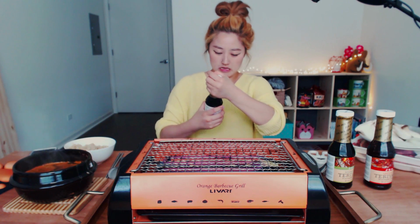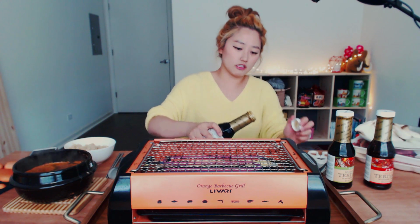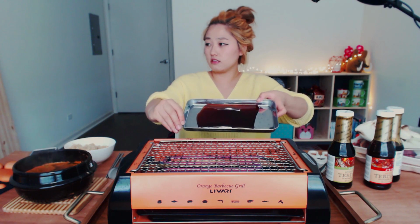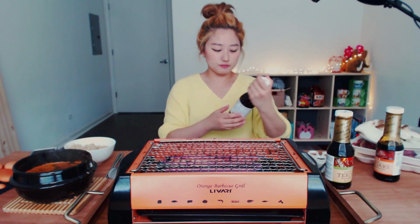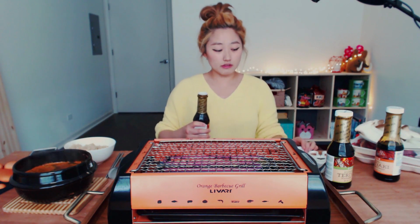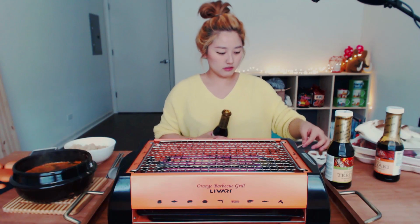So I'm going to pour each sauce in a separate plate. So I have some teriyaki, not a lot, and I can keep adding it. So like this much. Can you see? If you never had teriyaki, it's a very sweet sauce. Not too liquidy. It's kind of a gooey texture, I would say.